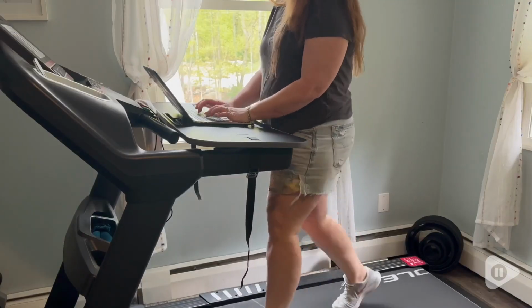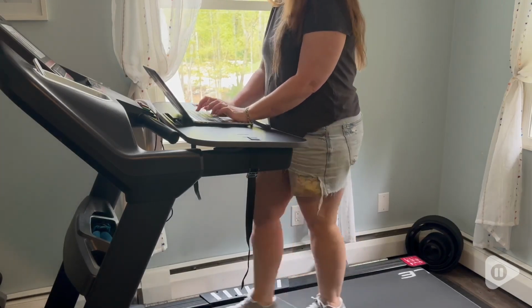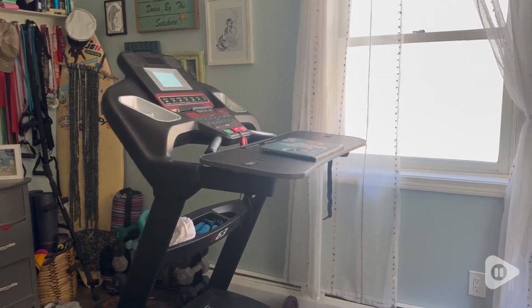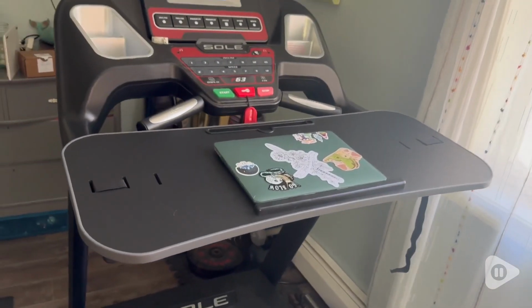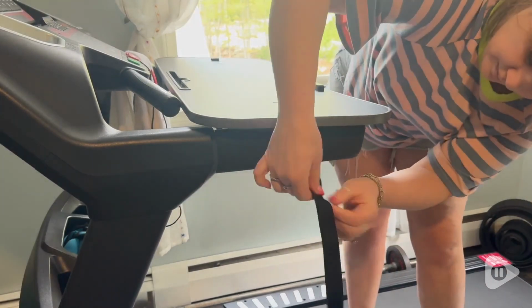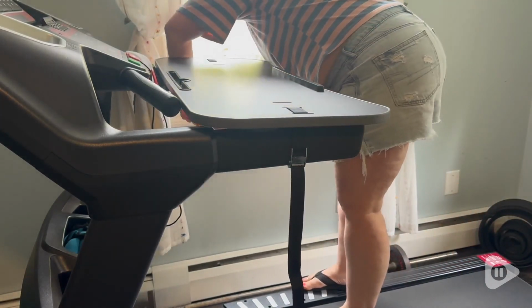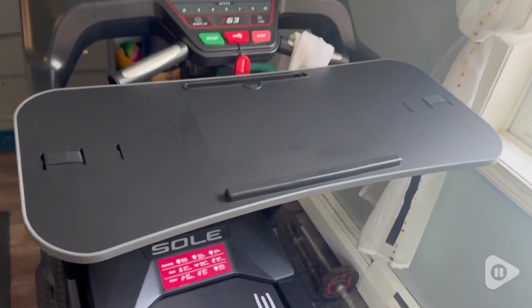And if you have a treadmill and want to work and walk at the same time, then you're going to love this treadmill desk. I have been wanting to walk while I get my work done, and I just needed something for this treadmill, and Miden delivered. This is the perfect size. If you have a treadmill with arms that come out like this, they have made the most perfect desk setup.